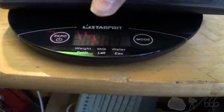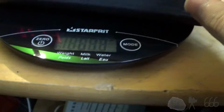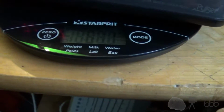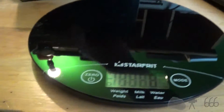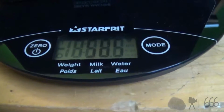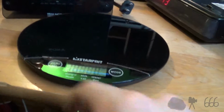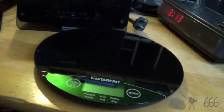What does the old one weigh? 600, well, that might not be accurate because it's moving. 611. What did this one weigh? I think it weighed more. Oh, 586. So yes, the old one definitely weighs more than the new, but not by much. Only by 100 grams, which isn't really much when you get right down to it.